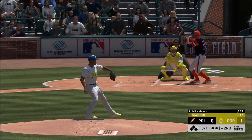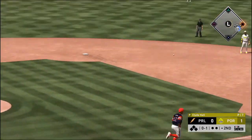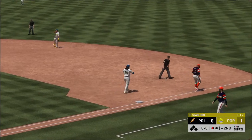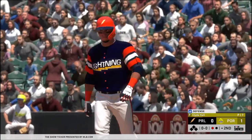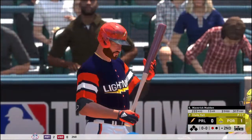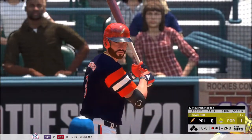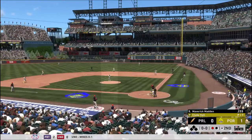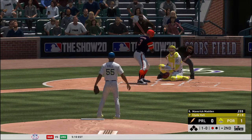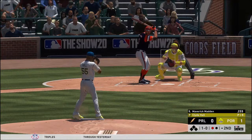Into the windup. Here comes the 0-1. Hit to third. Throw to first will be in time, and there's one gone here to start the second. That's it. The first baseman, Mac Madden. Now at the plate, Mac Madden. He'll get to take his first cuts here. Pitch on the way. And that's inside for a ball. 1-0. One out, nobody on.